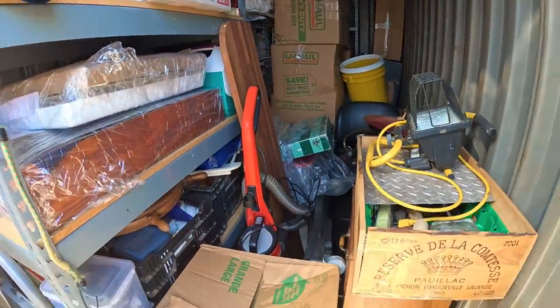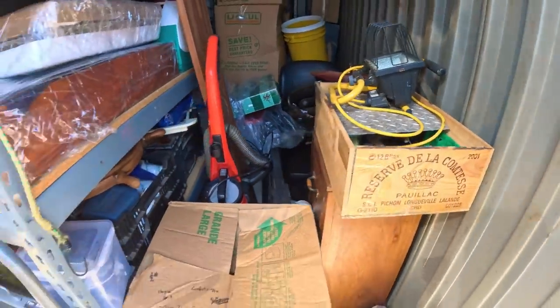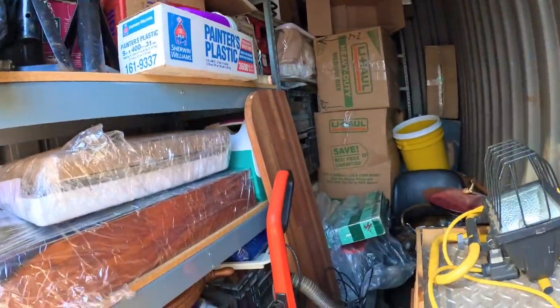It's actually a shelf, that's what that is. And this little file cabinet, this is cool. Ooh, this is good. Why do they say car parts? I think that probably scared some people off. I don't even see any car parts.